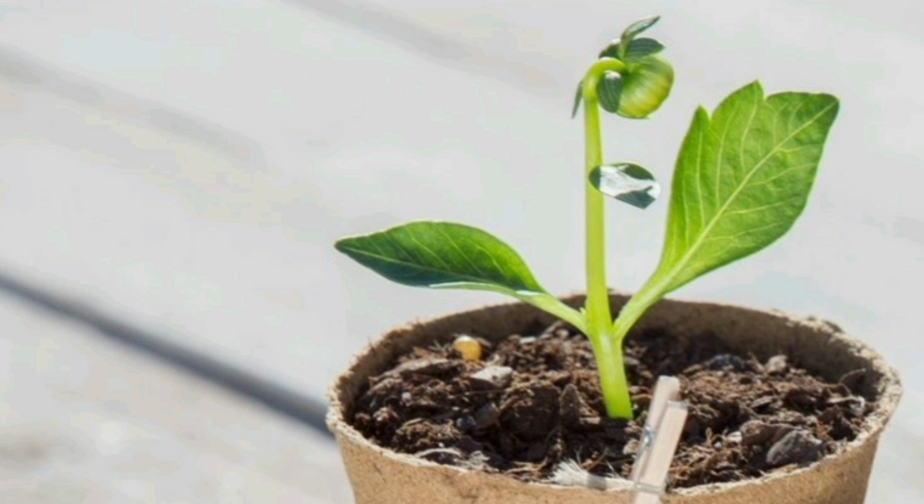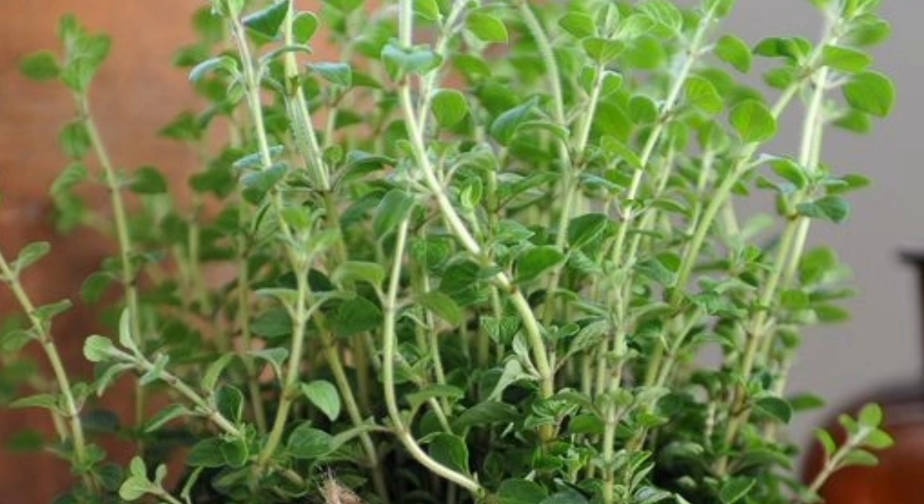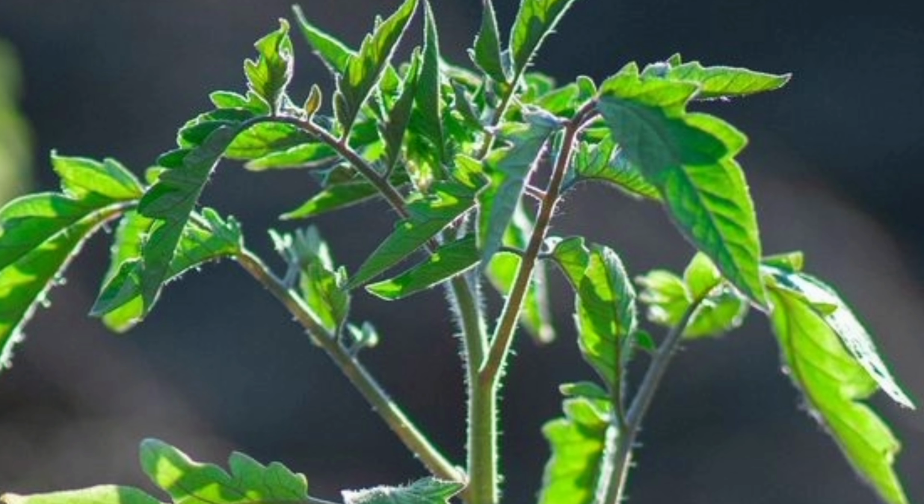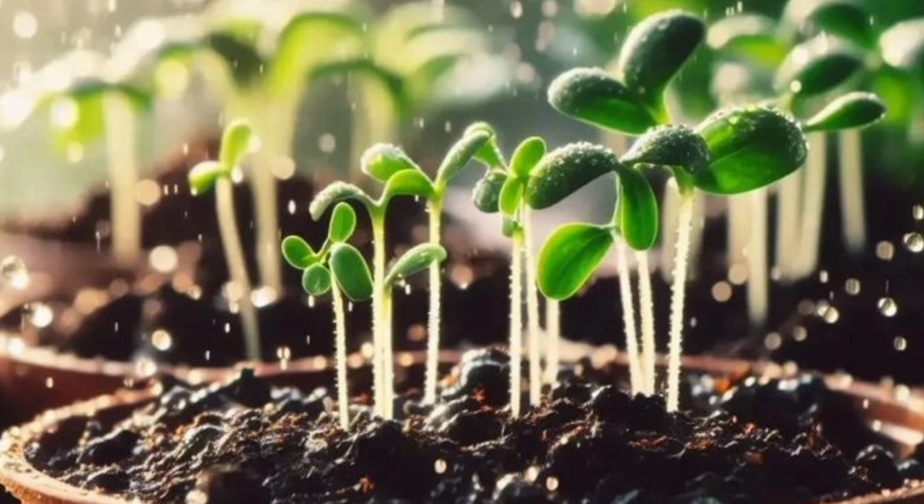Imagine growing plants year after year that get stronger, more flavorful, and more resistant to disease just by saving seeds from your garden. It's not just about keeping a tradition alive. It's about taking control of your garden's future. Ready to unlock the secrets of seed saving?